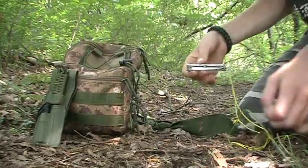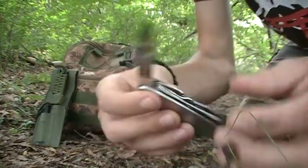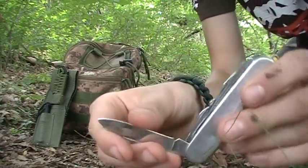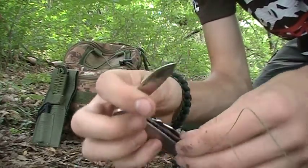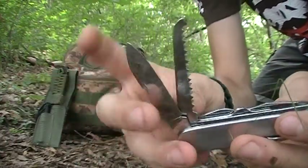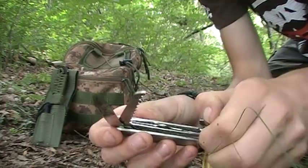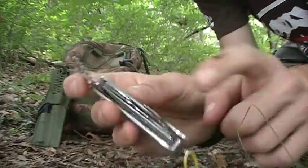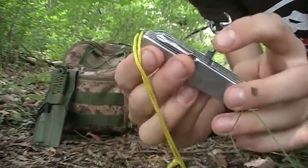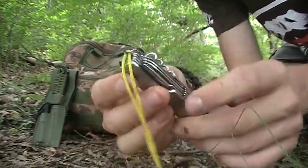So first off, I have my pocket knife. It's quite dull because I never really sharpen it and I use it so much. I got this at the Army Navy store. It was a couple bucks. It's got a knife, saw, a file, can opener, bottle opener, a corkscrew, and a variety of screwdrivers.